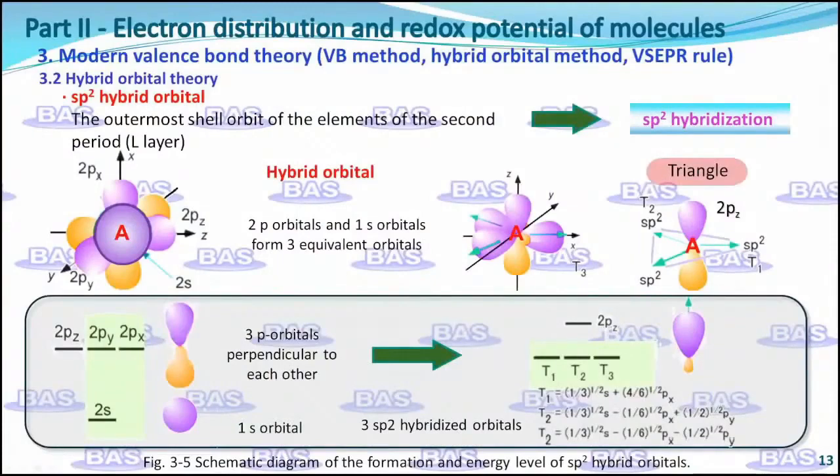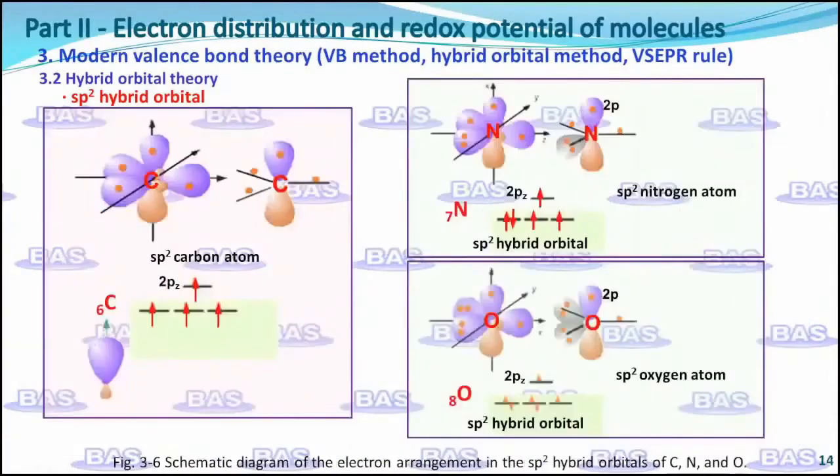The outermost shell orbital of the second period element can also be an sp2 hybrid orbital. Two mutually perpendicular p orbitals and one s orbital form three equivalent sp2 hybrid orbitals. The geometry of the electron orbitals is shown in the figure. The energy of the three hybrid orbitals is lower than that of the pz orbital. The orbitals of the outermost shell of the carbon element after sp2 hybridization are one pz orbital with a reduced energy level and three degenerate sp2 orbitals. The four outermost shell electrons are arranged in four orbitals with the same spin direction.